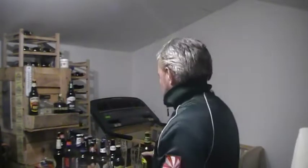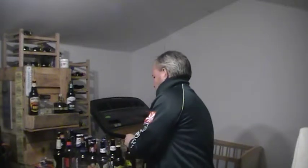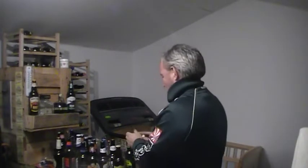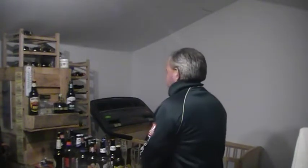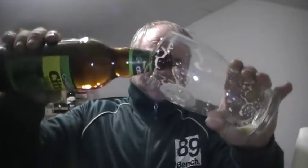So, very interesting that, because they've all done it since. All the breweries have taken Citra on in some way. Certainly the likes of Brewdog with Punk IPA, that's a Citra beer. Let's give it a try. Before I freeze to death. Here we go.